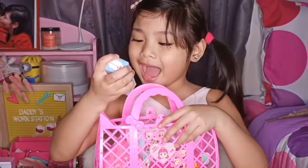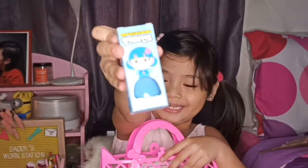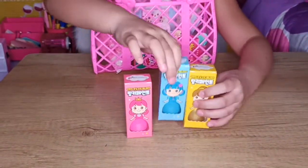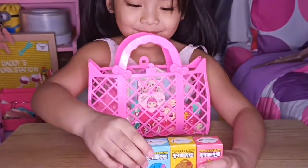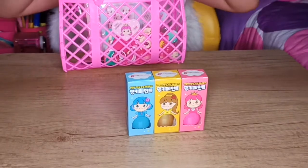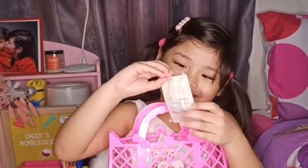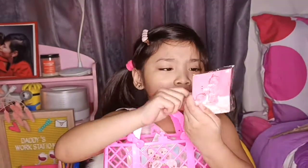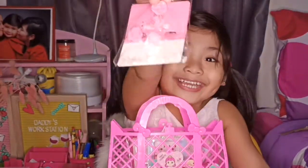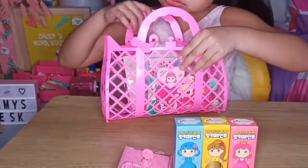Oh my god! There is blue nail polish! Wow! Let's put this aside in case. I think I should put it in my pocket. Perfect. Oh my god! Rose, it's rose. What is this? I have no idea what it is. I think it's earrings. I think it's rose earrings. So I don't know. Let's try it out later.